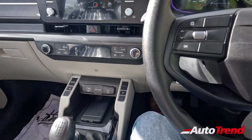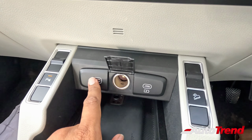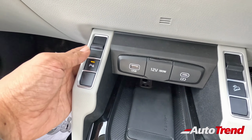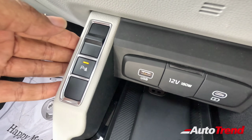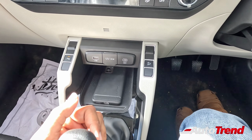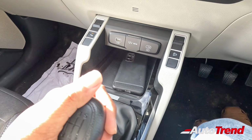Okay, then coming to the center console again, you have three different physical charging options. You have a regular USB, a 12-volt charging socket, and a C-type USB port. And these are the controls for other things. This button controls the front parking sensors, and this is the control for the hill descent control that is available as standard across all variants. And then you have a large phone storage cubby pocket over here.